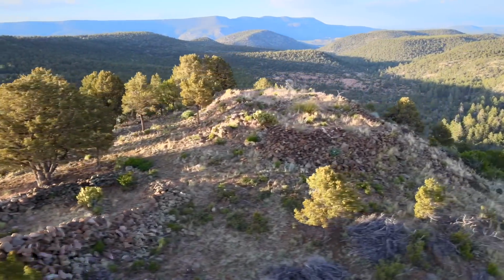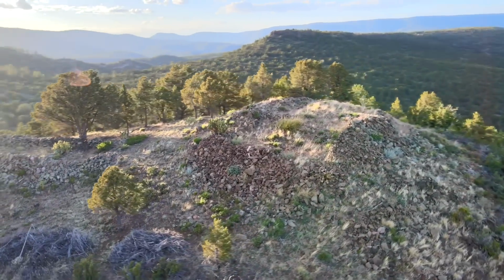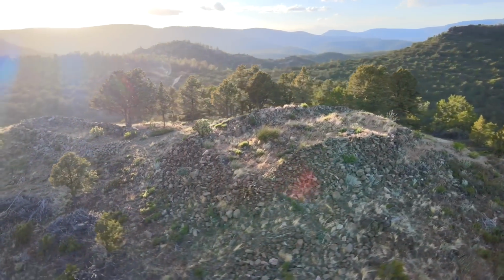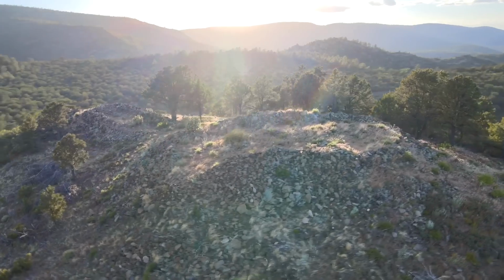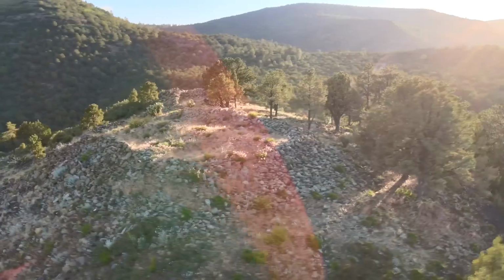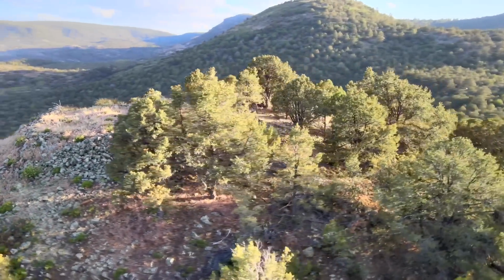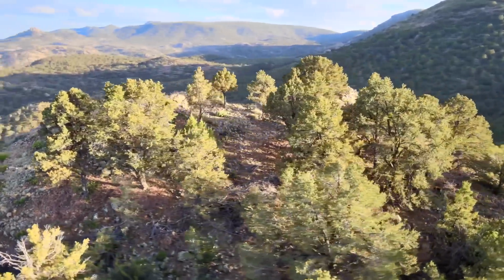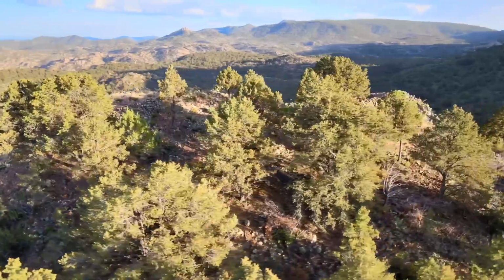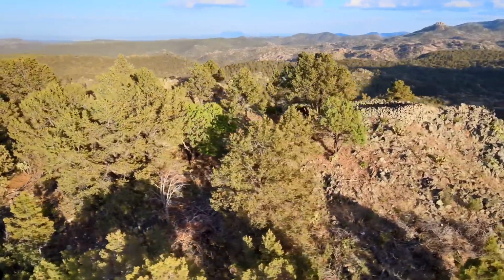The 4x4 trail to get there was almost non-existent. I couldn't hardly even see it. And so I can tell people haven't been here in a long time. There was pottery all over the ground, artifacts, and all that stuff. And once we get up to the ruin, or actually before we get to the ruin, I'll get some drone footage where I'll explain who these people were, why they were here, what the time period was, and kind of their story. It's a pretty unique story when it comes to Native American stuff.